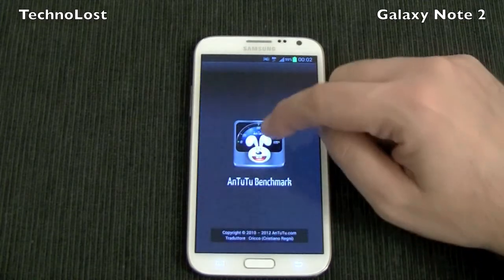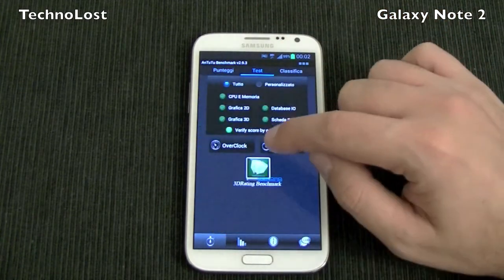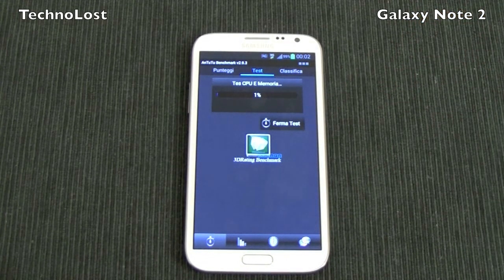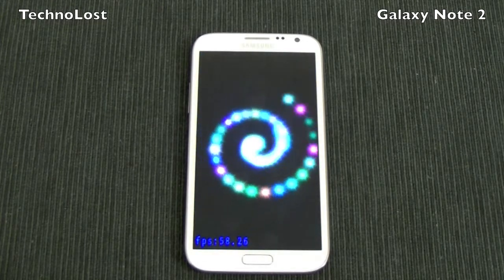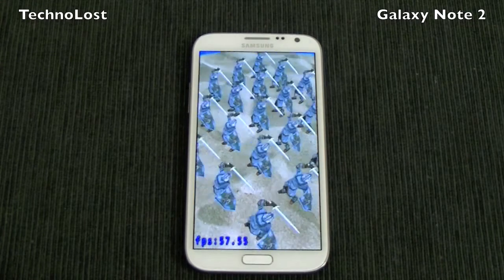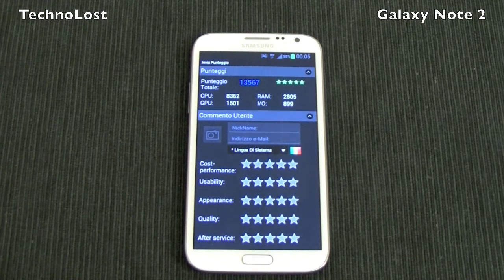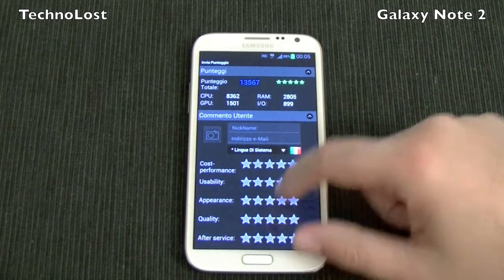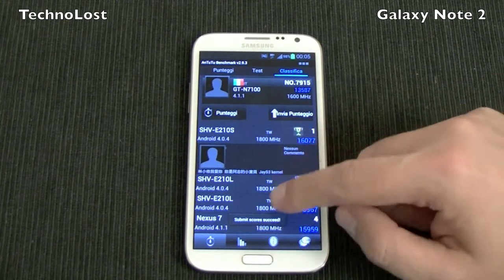So now we have the AnTuTu Benchmark. As you can see, I already performed this test and we will do it once more together. So let's see how it performs. Here we go, we had a result of 13,567. Let's submit it. It's quite a good score.